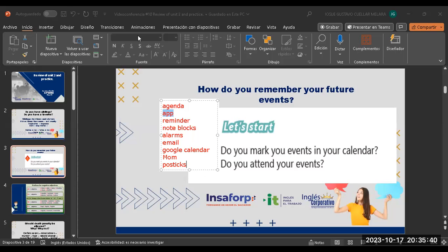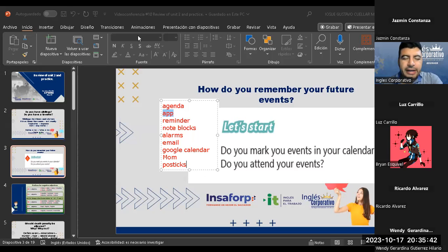Well, in this case, gracias, I use post-its in my agenda. Very, very useful. I use my memory or sometimes use the calendar, Miguel. Good. Ricardo: reminder, post-it notes, or my mom. I guess mothers have very good memory. Most of them, la mayoría.